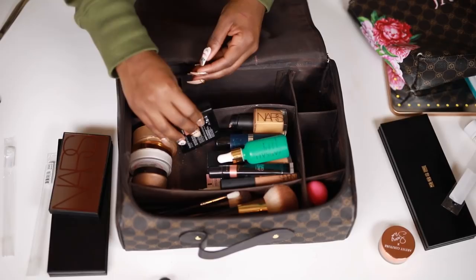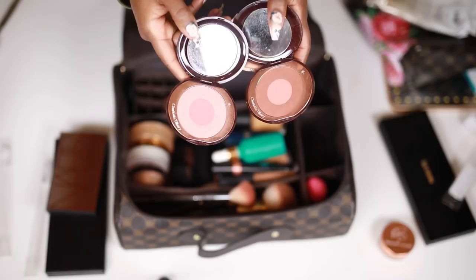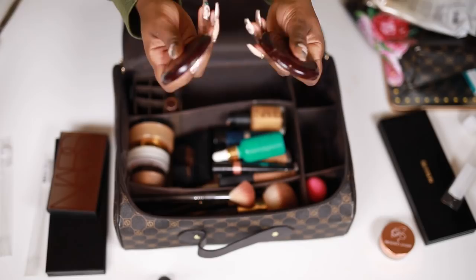I'm gonna pack a blush brush. I don't know what it is about me. I used to hate these kinds of brushes. Hate is a strong word. I don't like saying this. I have been completely, utterly, and stupidly obsessed with these Pat McGrath blushes, and I'm not gonna lie, one thing that makes them stand out for me is the fact that they're super sleek and super thin, so I can just literally slip them right in.